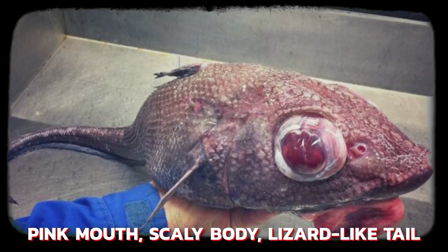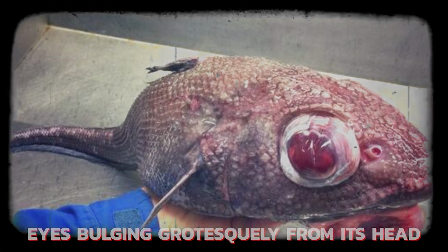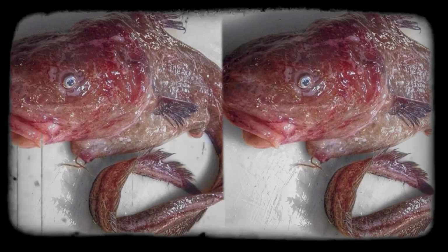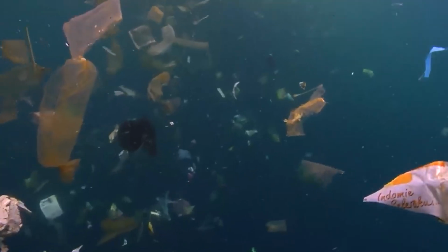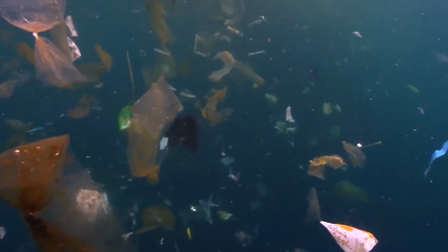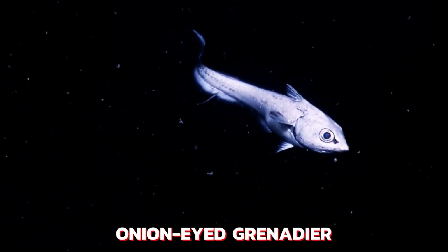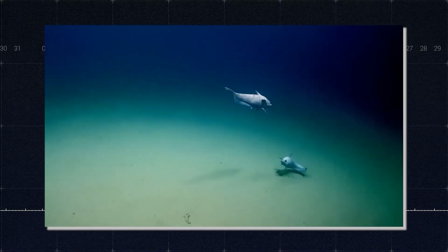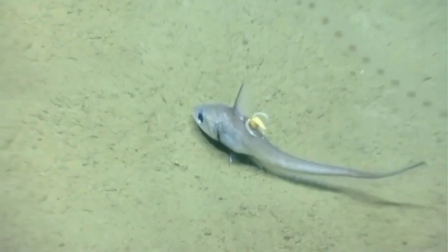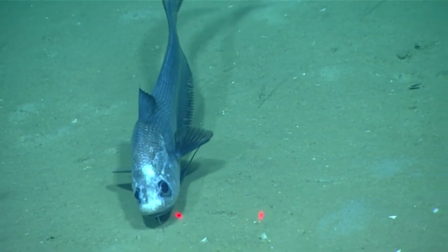Fedotsov's catch was a creature straight out of a nightmare. Its fleshy pink mouth, scaly body, lizard-like tail, and eyes bulging grotesquely from its head. Naturally, he snapped a picture and shared it online, and soon the theories started to flood in. Was it some rare mutation, a byproduct of pollution wreaking havoc on marine life? It turns out it was neither.